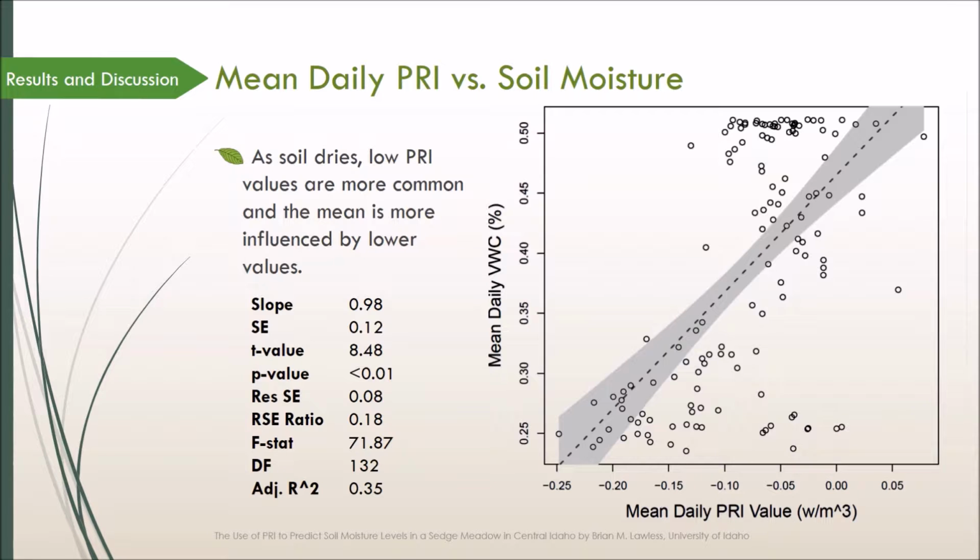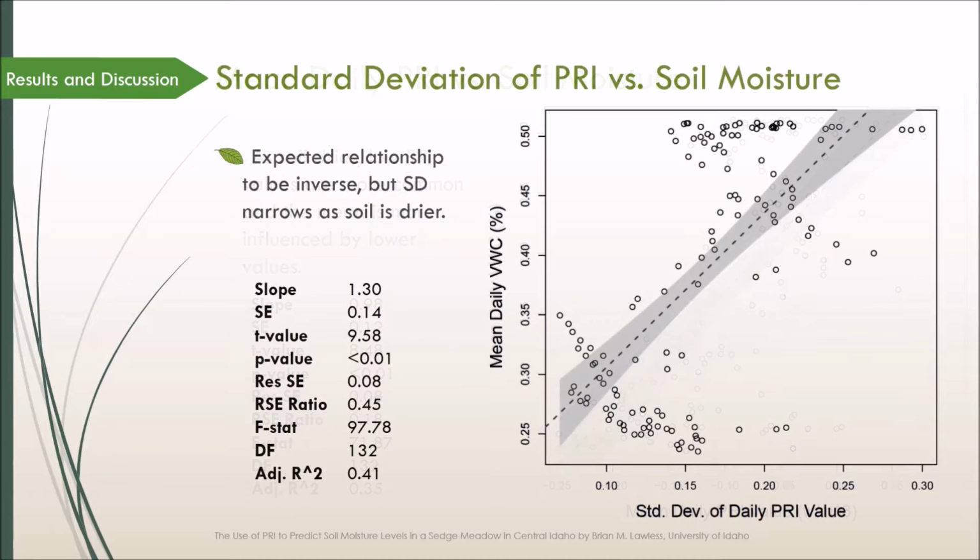Same story with the mean daily value. You can see there's a lot of spread about the 95% confidence interval. We have the same trend of lower water content is lower PRI values. And again, a pretty low R squared of 0.35. And our final value was the standard deviation.